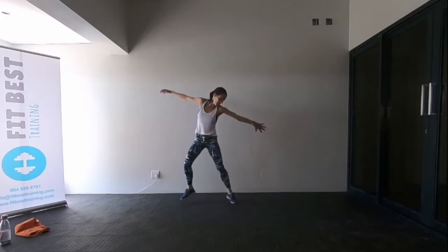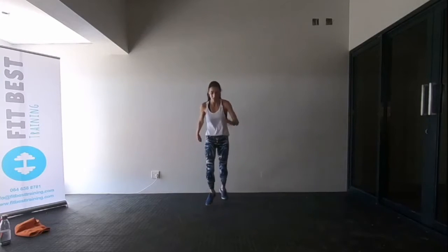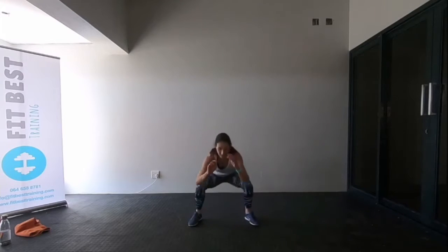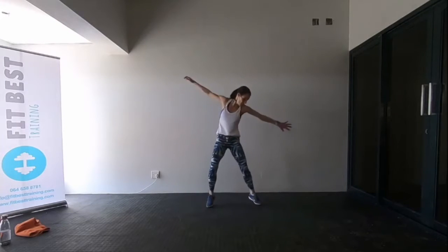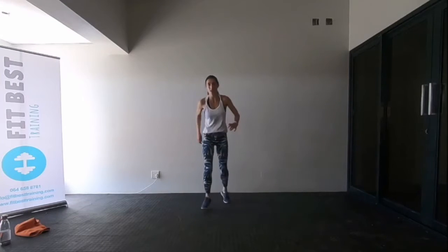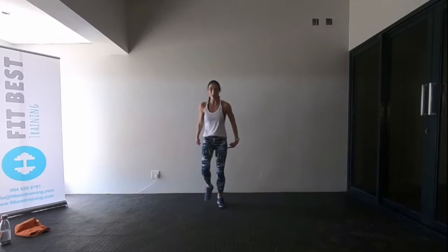Side, 1 mambo, knee lift, 2 squat jumps, hip, left leg, hip, side, hip, mambo, knee lift, 2 squats, 1, 2, hip, and march.